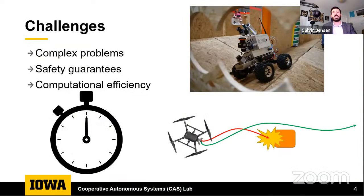So some of the main challenges in trajectory generation are complex problems such as cluttered environments or robots collaborating with each other. Also, we care about safety guarantees. Of course, we don't want to have an autonomous vehicle drive into other vehicles on the road. And then finally, we care about computational efficiency so that our robots can react to constantly changing environments.